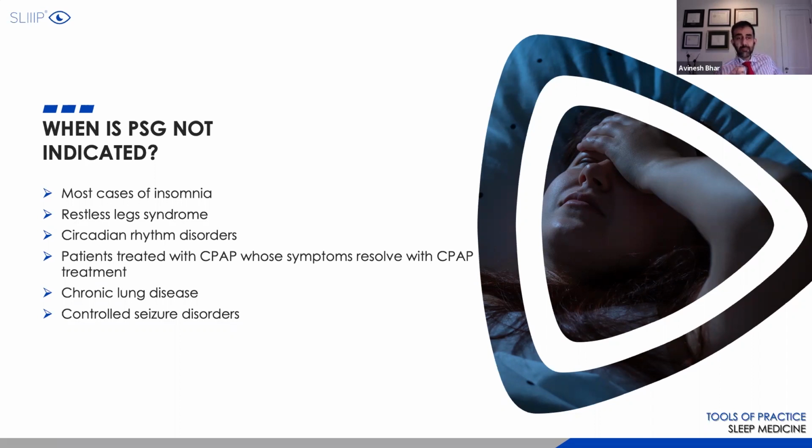Again, patients treated with CPAP whose symptoms resolve with CPAP treatment, you don't need any further testing for that. You don't need routine repeat sleep studies. No one needs a 1-year repeat sleep study unless, of course, their symptoms change. Chronic lung disease, just because you have asthma or COPD doesn't buy you an in-lab study. And again, if you have seizures as a diagnosis and it's controlled, then you don't need an in-lab study.